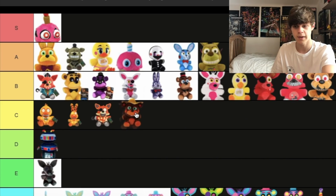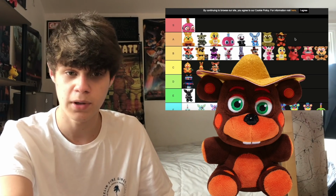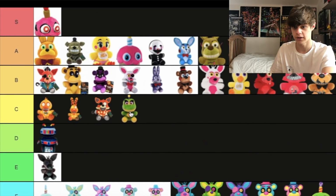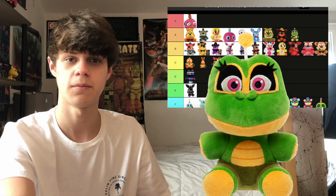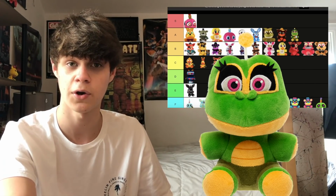L-Chip, pretty good. It's not the best, but it's pretty good. I mean, the coloring is all good. It's a very accurate plushie. I like the hat. It's pretty cool. Happy Frog. Happy Frog's pretty rare now, too. I think she's worth like $60, $80. She's worth a lot now. She's a pretty good plushie. A tier. Very accurate. Probably the most accurate of the FNaF 6 plushies. I think it's very good.